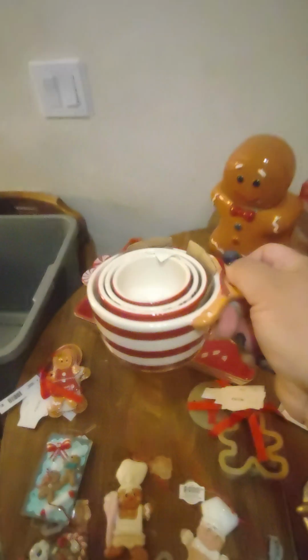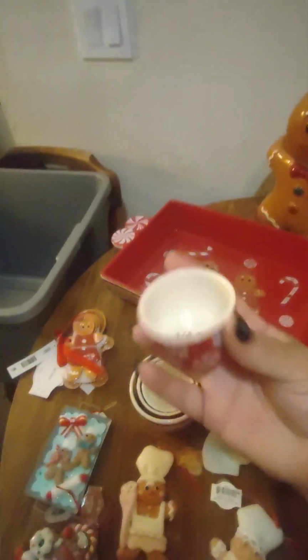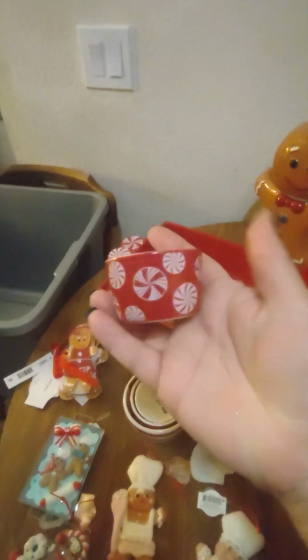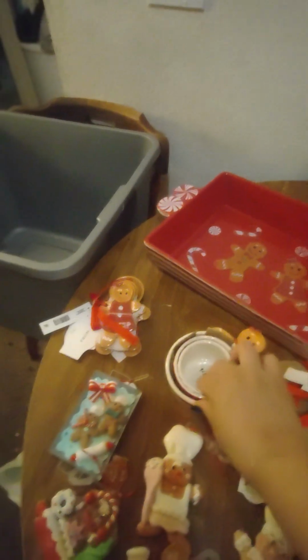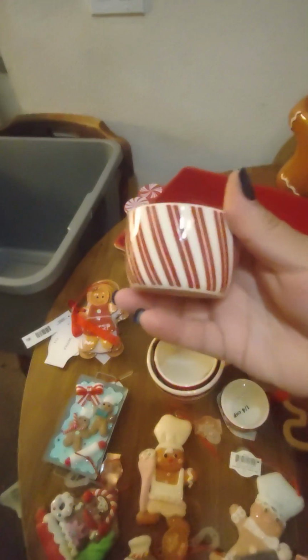I got the measuring cups. Look at how cute that is. Okay, I'm going to take one out. So these don't have handles, but look. This is the 1/4 cup, and it's candy canes. 1/3 cup, and it's striped candy canes.